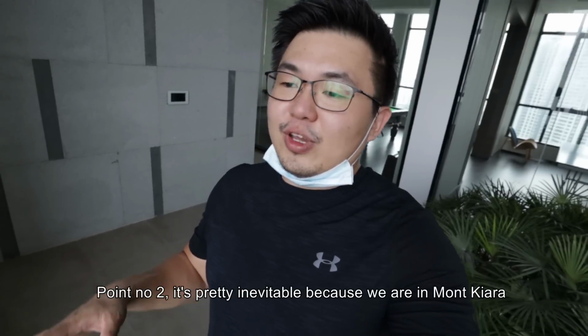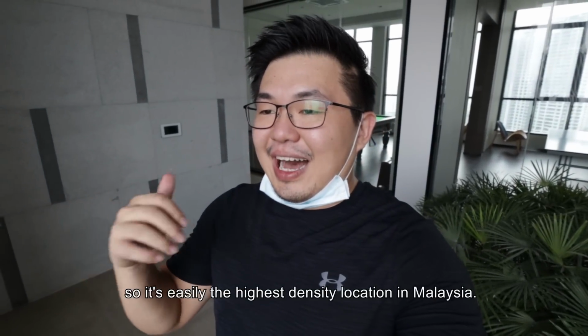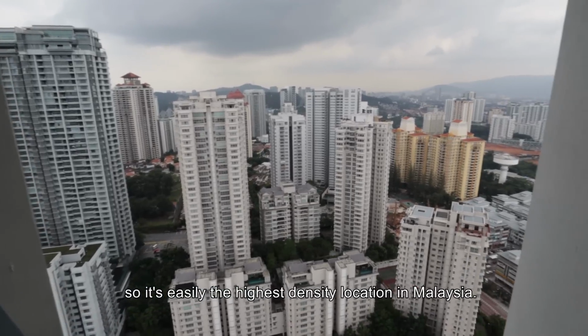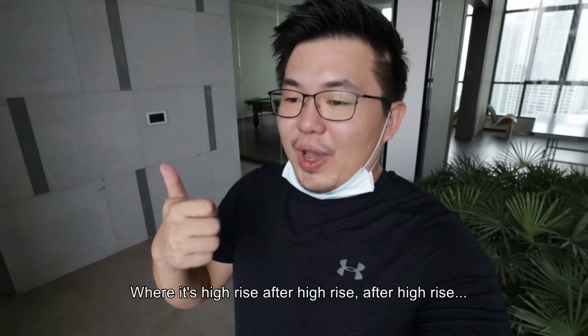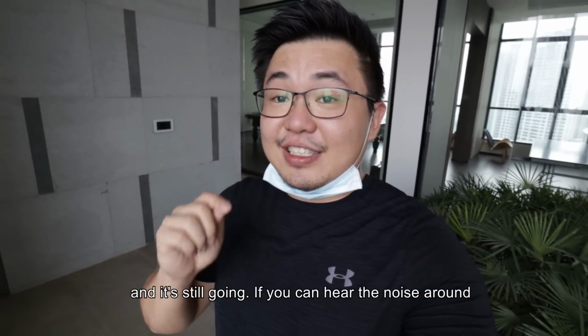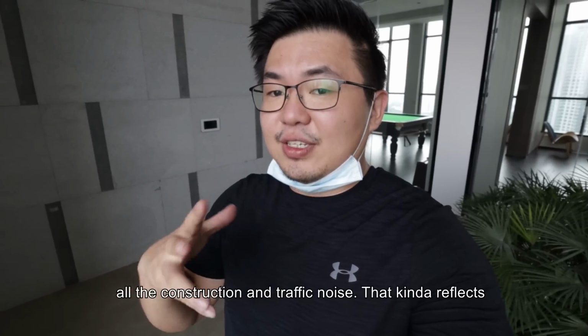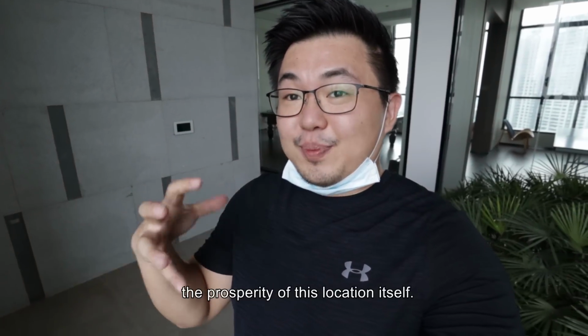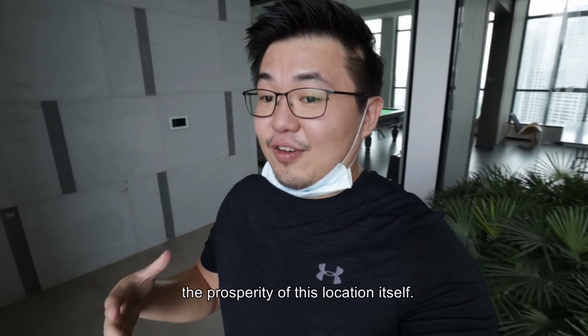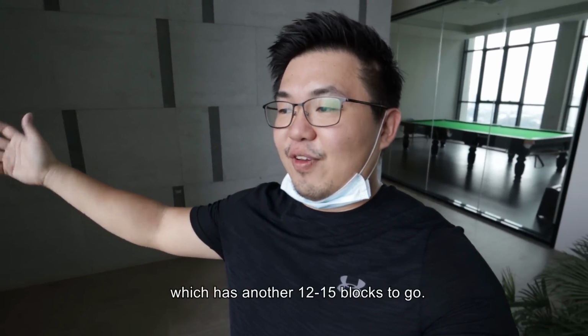Point number two, it's pretty inevitable because we are in Mont Kiara, so it's easily the highest density location in the entire Malaysia, where it's high rise after high rise after high rise, and it's still going. If you can hear the noise around, all the construction and traffic noise, that kind of reflects the prosperity of this location itself. We haven't even included KL Metropolis, which has another 12 to 15 blocks to go.